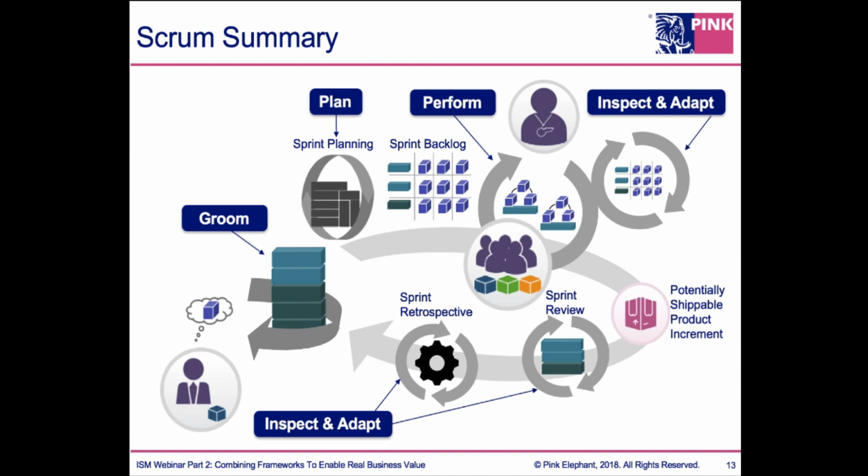Now, back to the self-managing aspect of the team, they do get to choose what they pull off the top according to their historical ability to get work done. They're going to then move into additional planning. This is usually the first day of a sprint and a maximum of 8 hours, and they are taking the top of that backlog. They're creating more detail around it, estimating what's going to happen with who and who's going to do what. And this sprint backlog now becomes the work that they agree to complete within the next 1 to 4 weeks, depending on the length of your sprint.